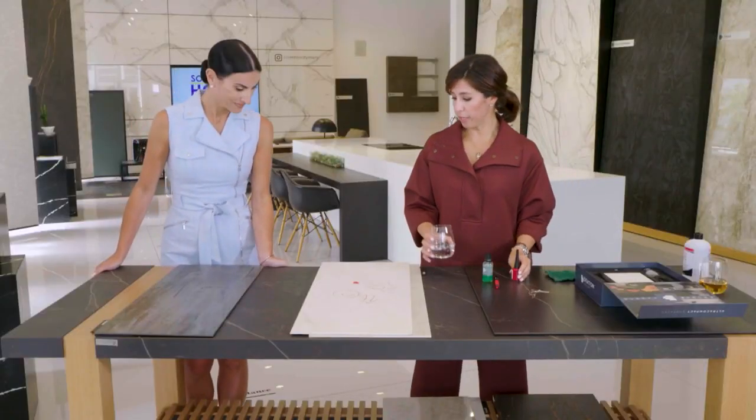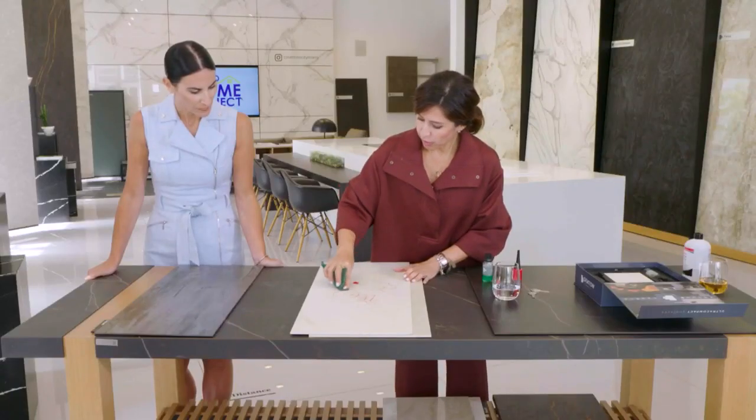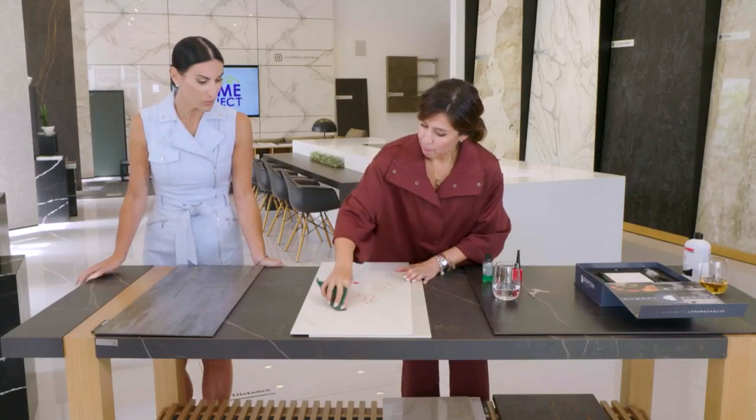So now we're gonna clean. First, we're going to use water, only water. So you can see that the permanent marker is already starting to come up. Just with water.